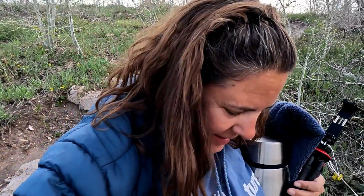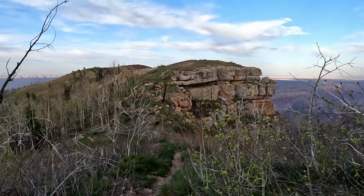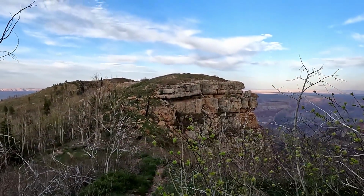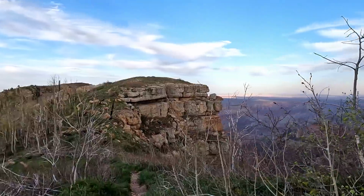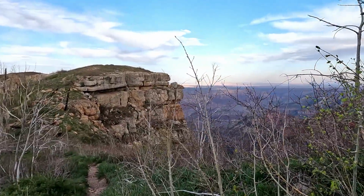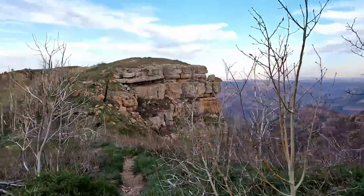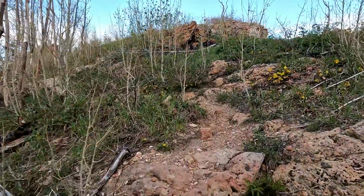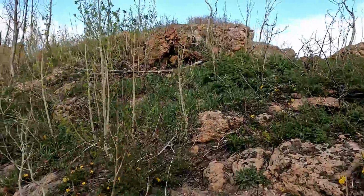I'm going out to get set up for the lunar eclipse. This is a steep trail. I'm going out to this point. So that's the point I'm going to, right out there. It's a nice little spot for me to sit. The grand view of the Grand Canyon. Okay, I'll meet you guys at the top and show you what the view is.